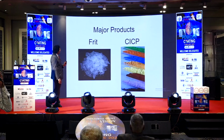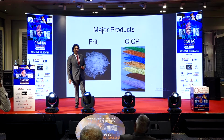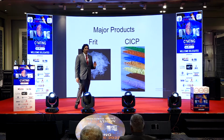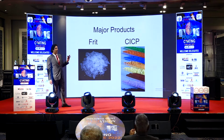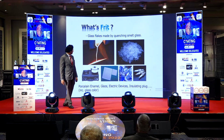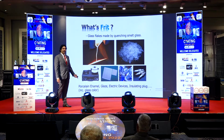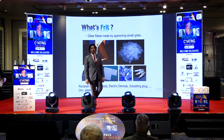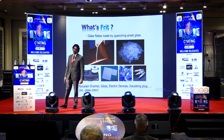The major products in functional products are glass frits, and the other one is CICP, which is complex inorganic color pigments. I'm not sure how many would be interested in glass frits, but just to shed a little light on it, this is generally a product used for applications like porcelain enamel, glaze, electric devices, and insulating plugs, where you get better heat stability. It also improves the DOI and gloss levels of the porcelain, and the heat resistance, as I mentioned.